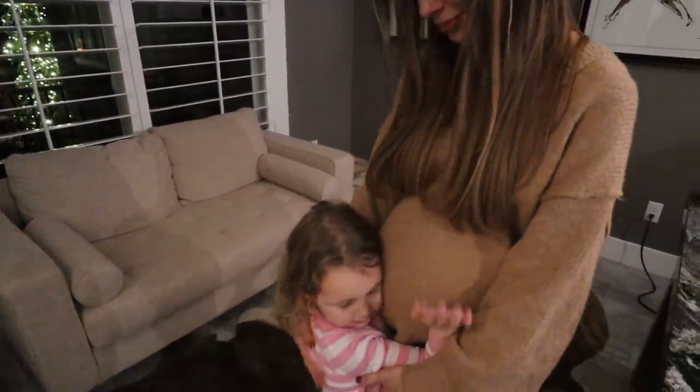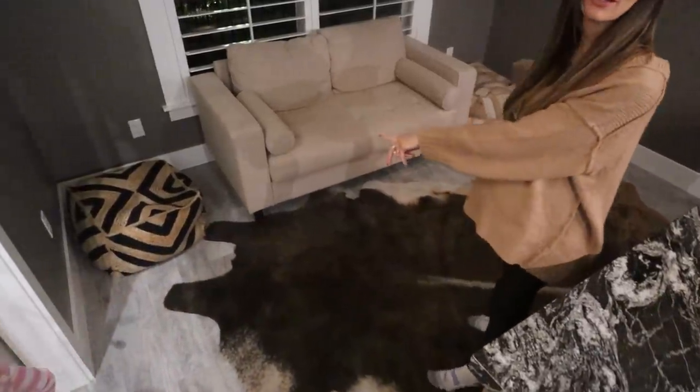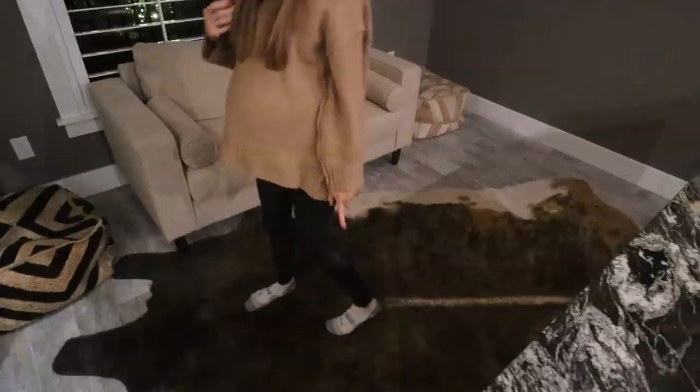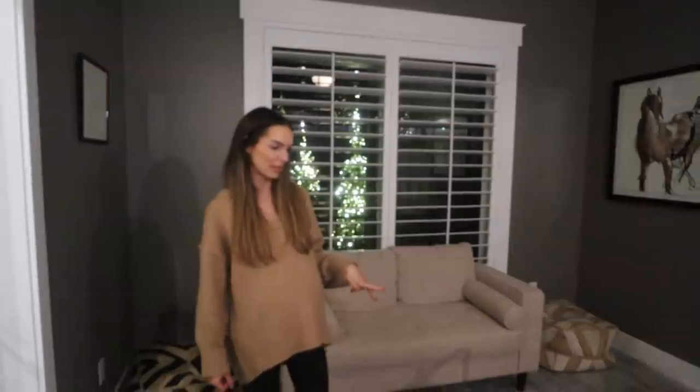So it's a little bit of a miniature couch, and then we have these poofs that are from Target. They've kind of been all over our house. You've probably seen them in the living room before. I got this rug at a local home decor store. I don't remember. It's real hide, I think. No, it's not. Oh, it's not. Never mind. Faux hide. Very cute touch. They even have ones at IKEA that are pretty cheap too.